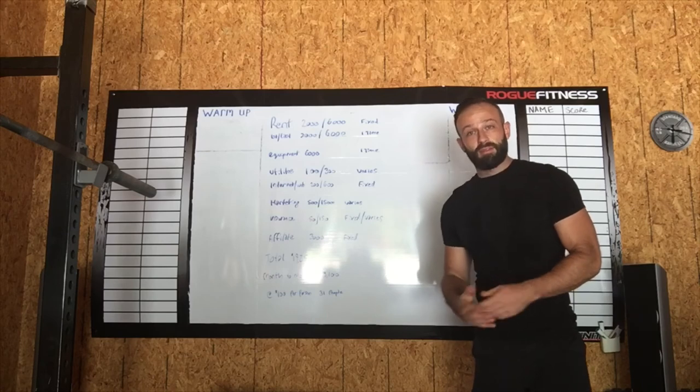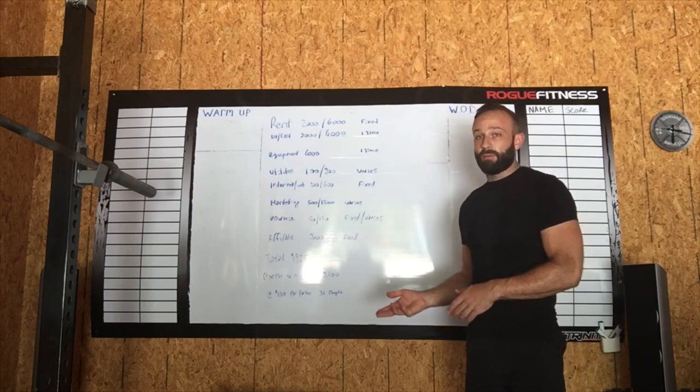Everyone's different. Again, I started my garage gym before I opened up my own place.